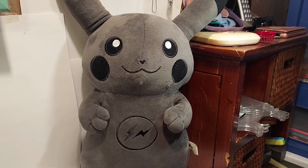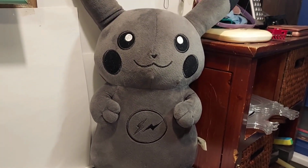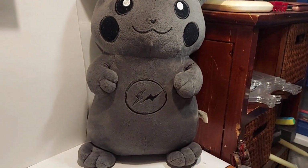So I don't know if I should get excited or not, but it appears this Pokemon here, this black Pikachu, is selling for $350. Huh.